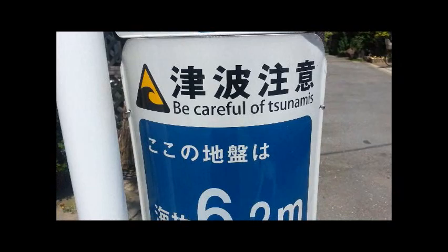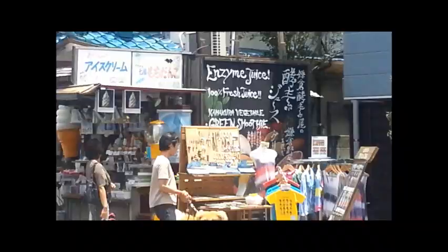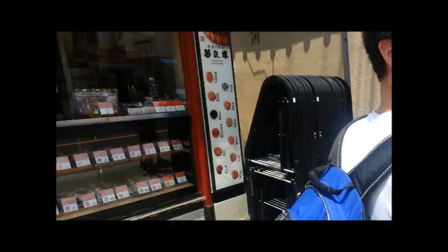The temple, but now we're in this cave. Ooh. The cave, but check these guys out. Yummy. Your enzyme juice. How excited are you to go see the Great Buddha?